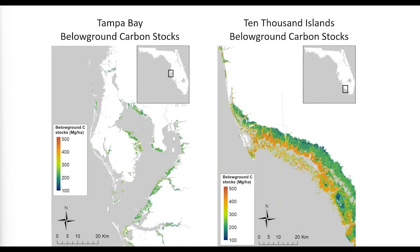So this is what the maps look like for Tampa Bay and the 10,000 Islands. A few things to note: Tampa Bay, it's a relatively thin margin of coastal wetlands surrounding the bay before you hit either development or upland. And also the below ground carbon stock, it's around the 250 megagrams per hectare range. So it's not very high carbon stocks compared to what we see in Southwest Florida, further south in the 10,000 Islands. So that's a much wider band of coastal wetland vegetation and much higher carbon stocks that we see going up to 400, close to 500 megagrams per hectare in that first meter of soil.